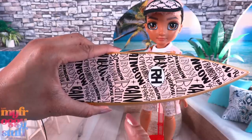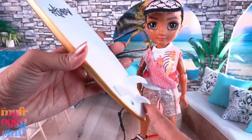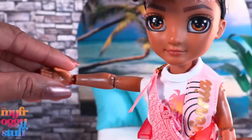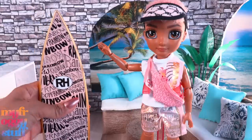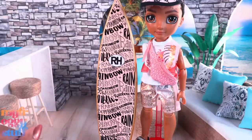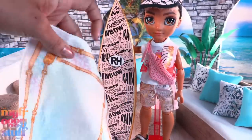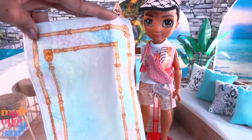Nice rainbow graphic on the front, gold trim, it is curved. We have some little fins underneath and a leash. For me, this doll's hands are coming off pretty easily, so I'm just gonna have to be careful with that. I like the surfboard. I love when we get accessories. And personally, I wouldn't have minded if some of the girls came with surfboards rather than towels.